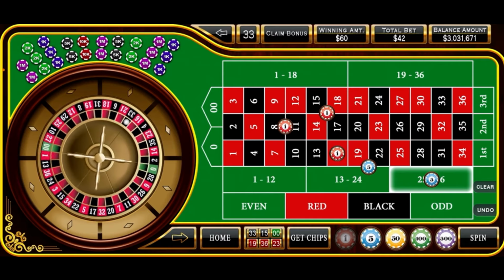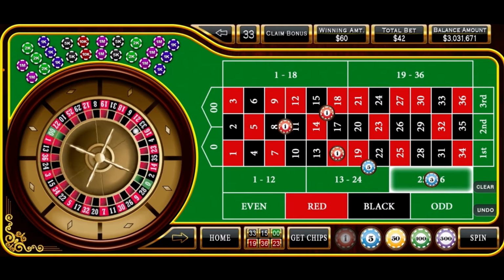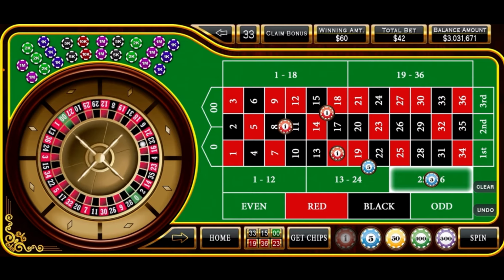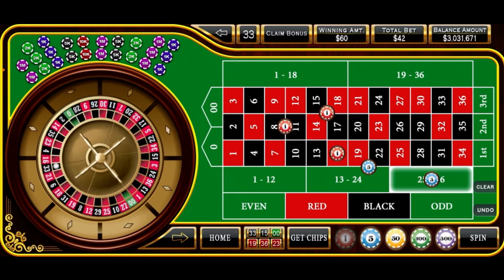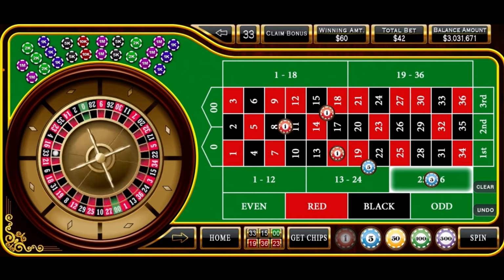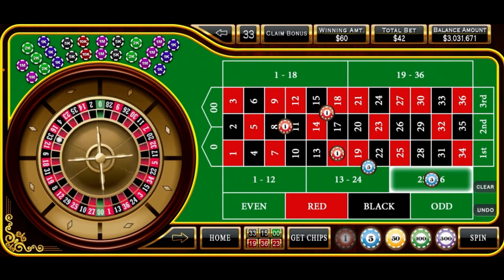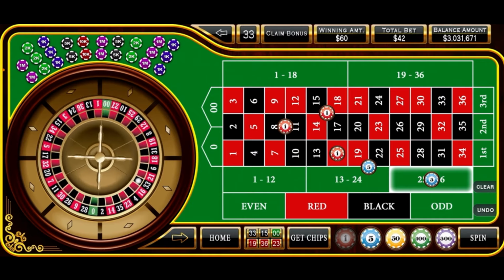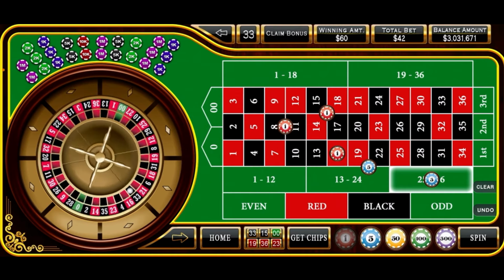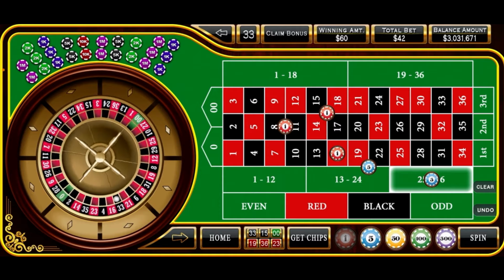So I think at this point we're going to go ahead and call this a video. That should give you a pretty good idea of how to bet this strategy and how it progresses with misses. We only had one little rough spot there, and this one went pretty smooth. We started off with a $1,500 buy-in, and we're cashing out at 1671, so that is a solid $171 profit. So that is how you play the countdown roulette strategy.